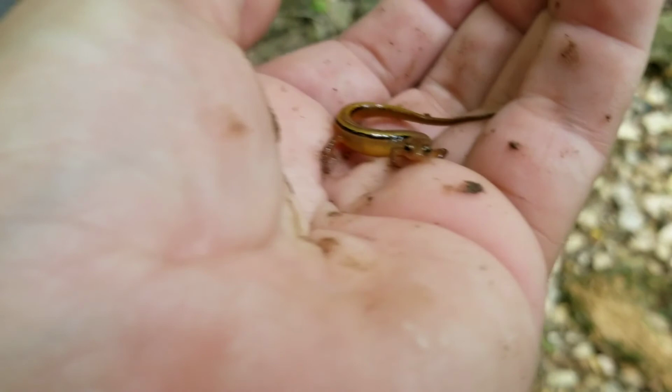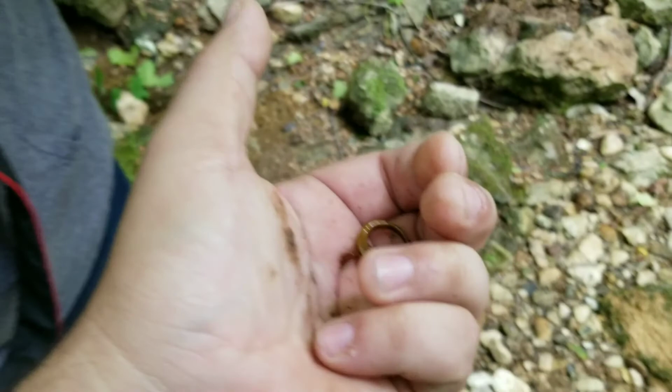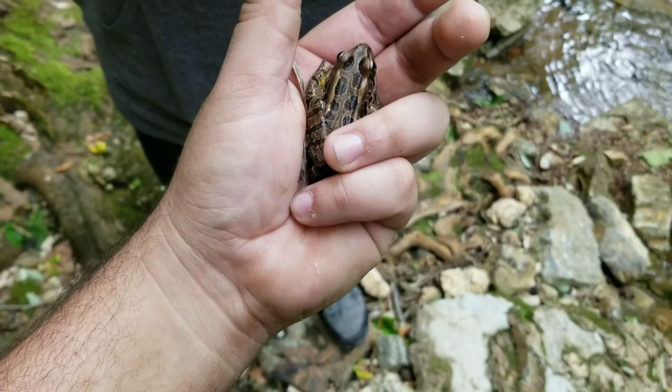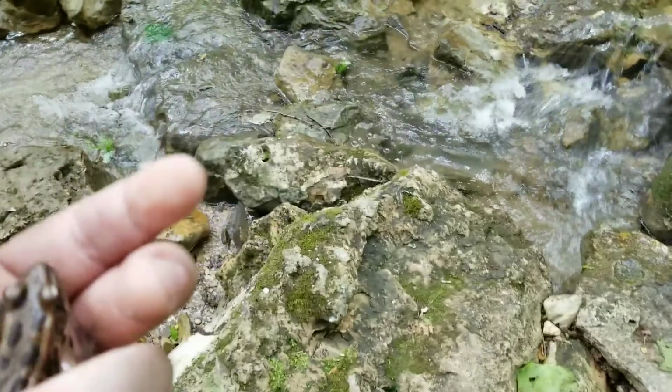Look at that little guy. Hey, bud. And I've been wetting my hands before I pick these guys up. I'm not just picking them up dry-handed. So if any of you want to say anything, I am wetting my hands. All right, we're going to let this guy go promptly after we get a couple pictures of him. Got a big old leopard frog chilling under that rock too. Oh, he's locked into something. Hey, bud. All right, don't want to take up too much of your time. Into the stream, swimming off.